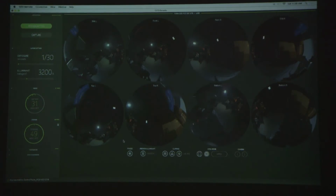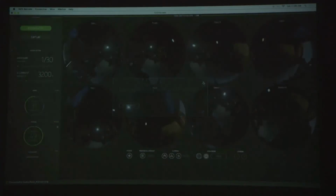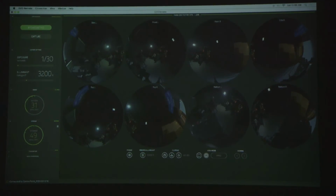You'll also see, just for kicks, go to HMD. Thank you. It's right there. Oh, it said it was not available. Is it not plugged in? Because I'm plugged in. Oh, I see. Oh, cool. Yeah, right. Okay. There's another view, the HMD view.